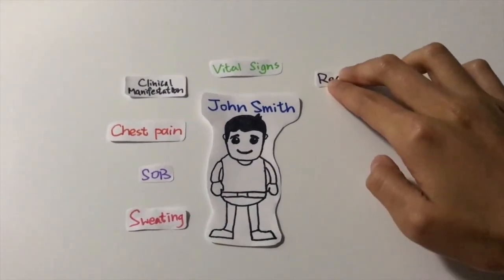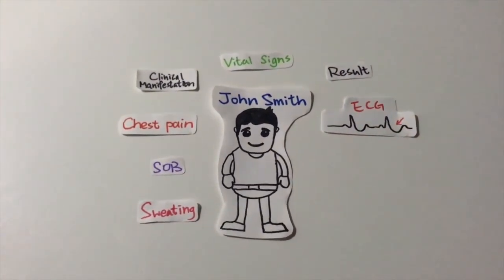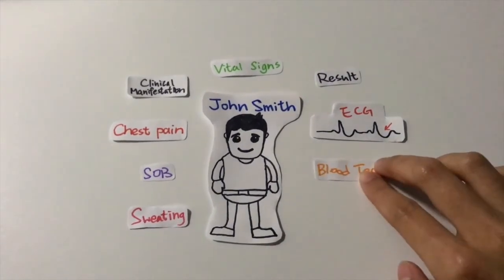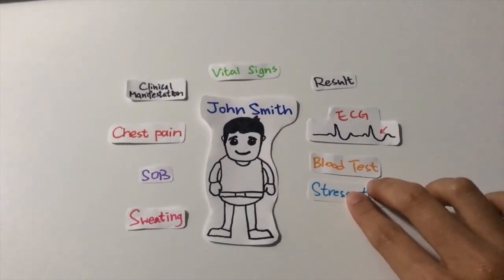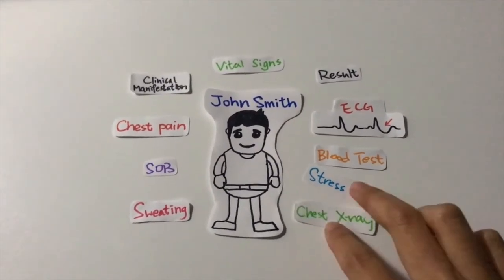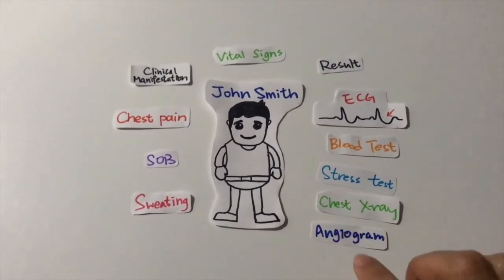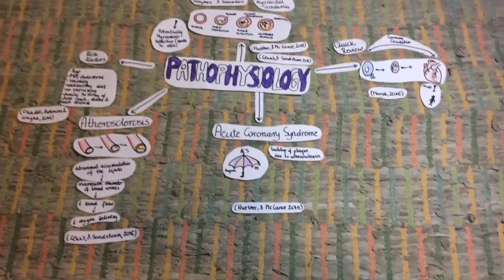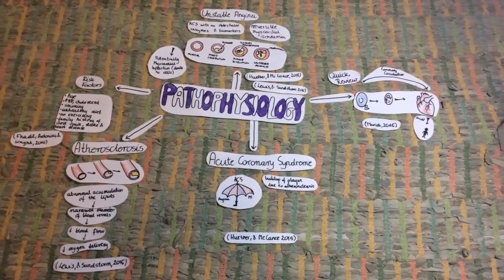From the result of ECG, ST segments are depressed and T waves inverted. No cardiac markers found in blood tests, and there is blockage shown in chest X-ray and angiogram. During stress tests, John got pain on exertion. Mr. Smith has been diagnosed with unstable angina.